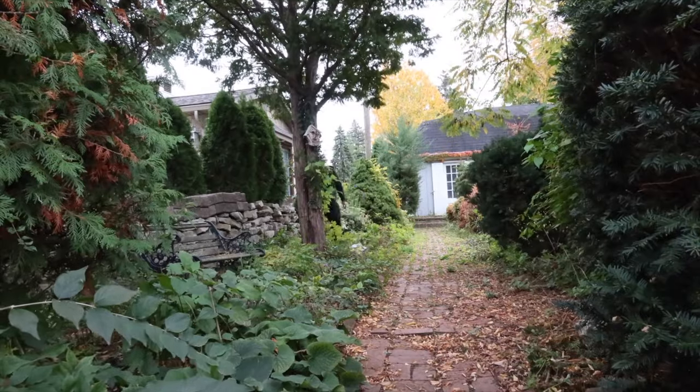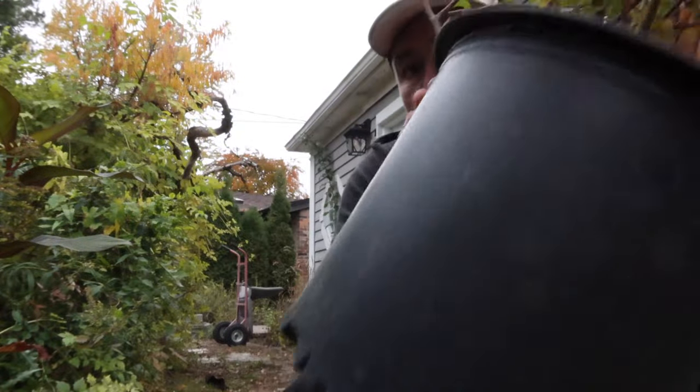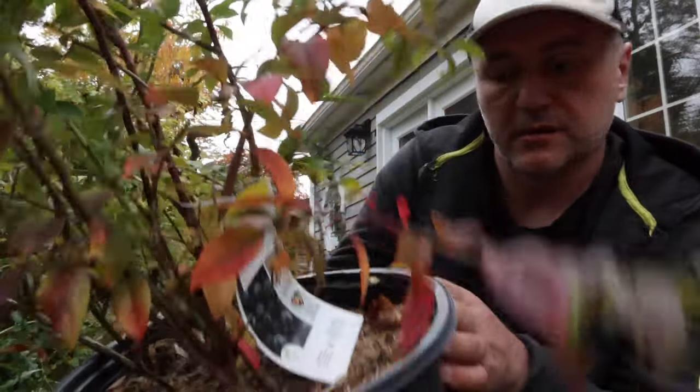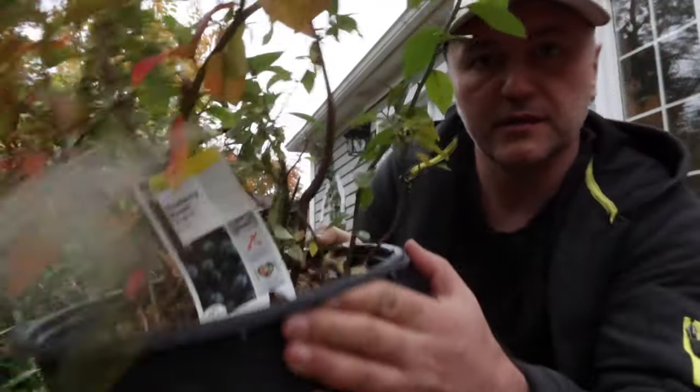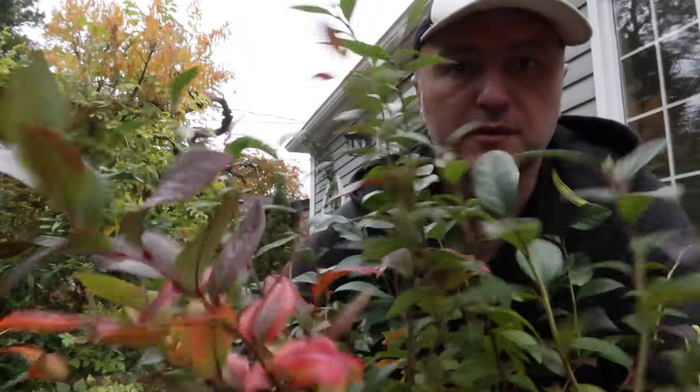I ended the season by planting some new plants for next year. Okay, so today I'm going to be planting a blueberry bush. First, I'm going to cut it up because there's 3 bushes. I think there's 3 plants in one pot. It came as at least 2 in 1, but I think there's actually 3 in there. So I'm going to take it out and cut it.